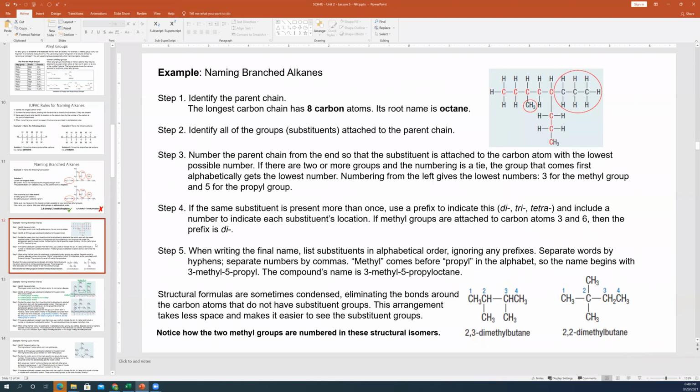Okay, here's another example for naming a branched alkane. So if you are asked to name this kind of compound, again, you just follow those steps that we talked about. So first step, what's our parent chain? What's the longest chain? So let's count it and find out which one's the longest. Is it 1, 2, 3, 4, 5, 6, 7, 8 carbons long? Or is it 1, 2, 3, 4, 5, 6, 7, 8 carbons long? So they're both 8 carbons long.